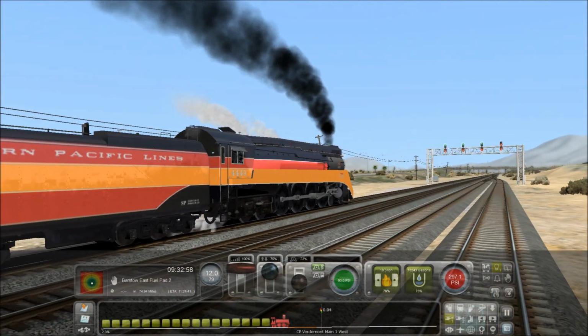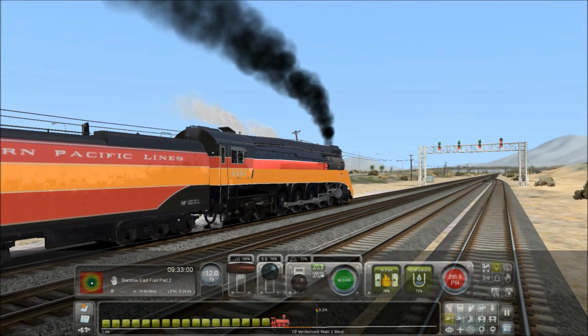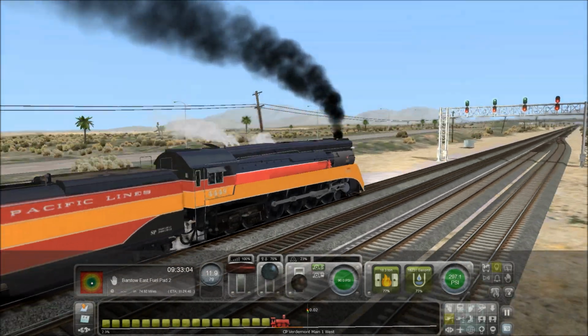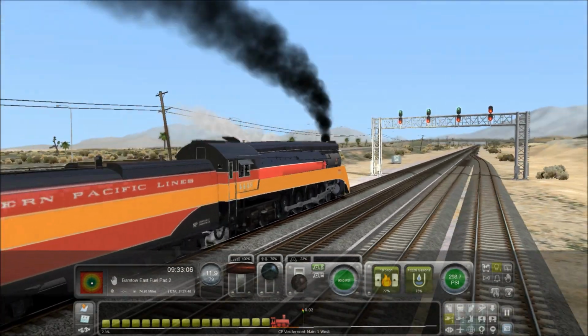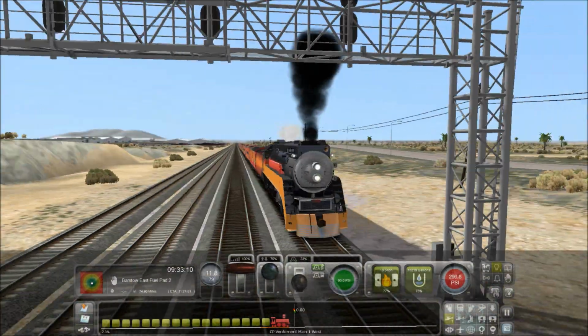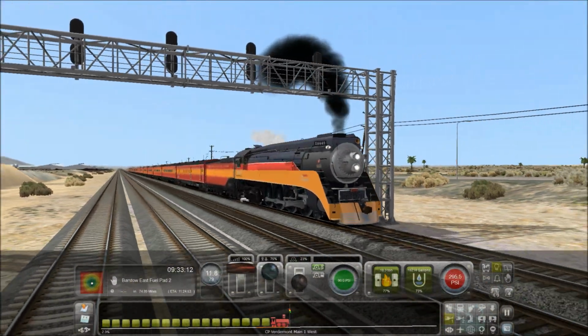Alright, so there you have it. That is how the booster functions on this locomotive. I'm going to cut away now, and we're going to go further up the pass to some grade crossings and whatnot, and see if this locomotive will climb any faster than this.